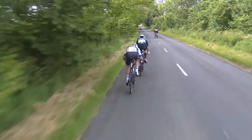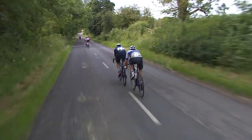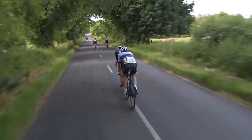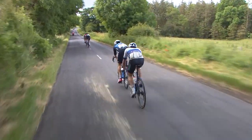But you can see Townsend's not getting any help from Williams. He decides to throw it in the gutter and try and jump him. But Williams, he's a wily dog, is Pete Williams. He's been a former winner of this race just a few years ago. And you know what? If these two get across to this first three, this is going to be a really good group of five. Really, really strong riders and a lot of different teams represented in here.